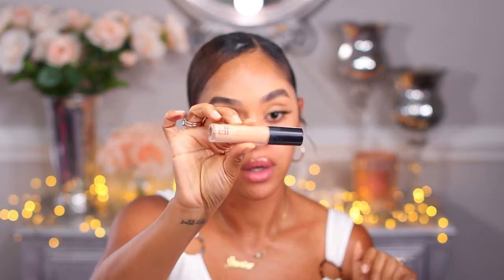So now what I'm gonna do is I'm gonna cut the crease. I'm gonna be using simple e.l.f. 16 Hour Camo Concealer right here, and I'm just gonna cut the crease. We want a sharp cut crease. I'm gonna use this brush right here. I'm gonna use this little flat brush. I'm gonna look up and I'm just gonna cut it.